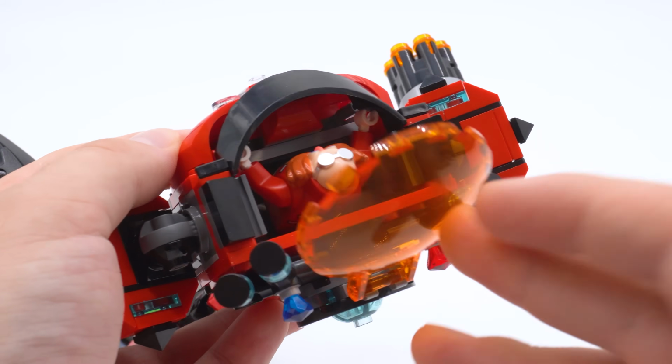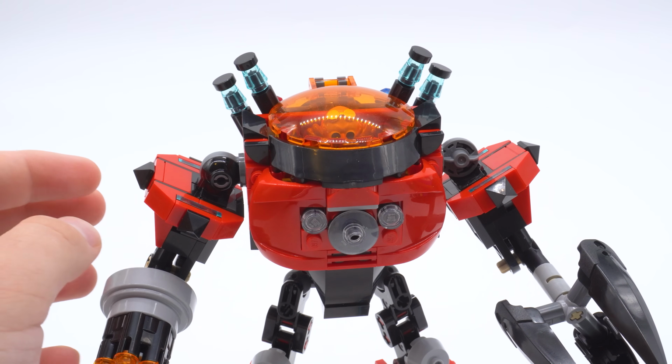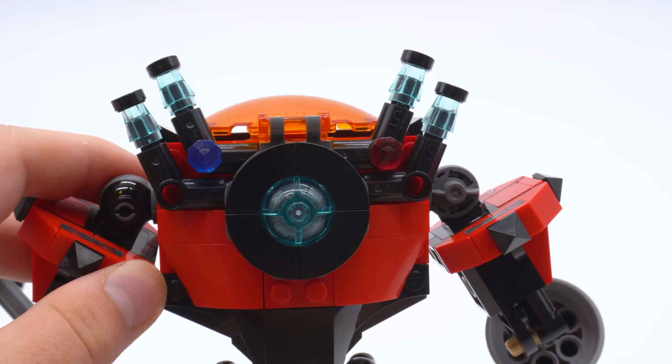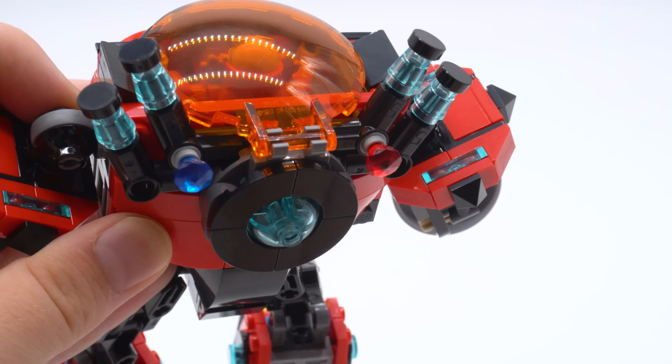And then of course, once he's in there, you can close the cockpit back up around him, and that's how he looks piloting the mech, just barely peeking out of the top. Around the back, we have what I assume is the battery powering the mech, because we have this translucent blue dome piece right here, and then a few translucent blue cones. And then plugged into all this, there's two of the Chaos Emeralds. We have a transparent blue one and a transparent red one.